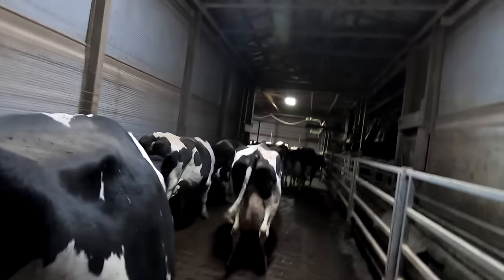We're gonna go ahead and milk these first group of cows. Soon I'll be out to get the second group, and then once we do that, we'll go get bedding and we'll just bed up this entire half of the barn at once.